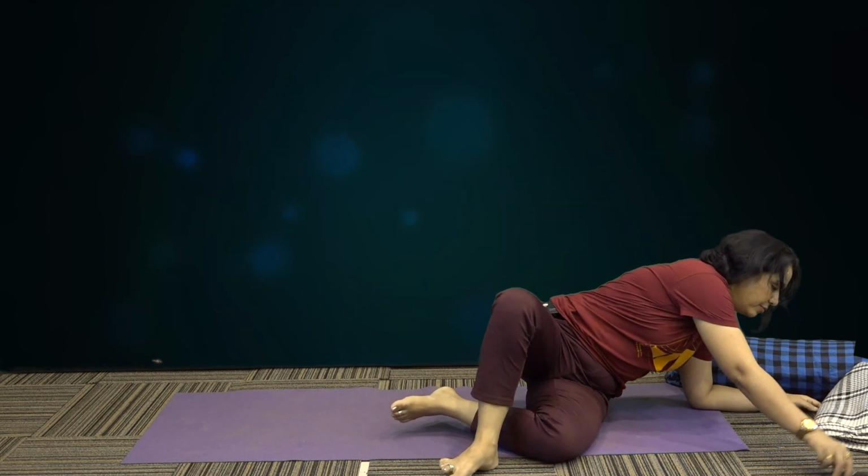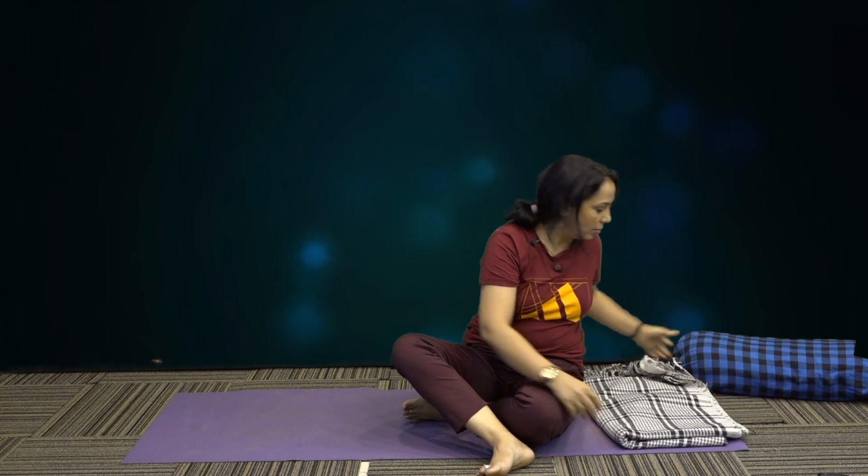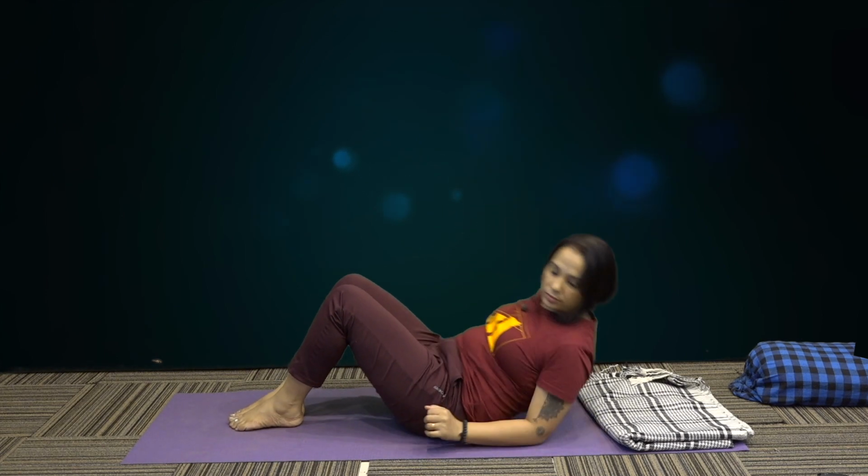If you have hypertension, any stress related problem, or insomnia, then you should be practicing it every day. Sleep and Shavasana are totally different, so don't mistake Shavasana and sleep as the same. You will take support like this. You will sit and you will lie down.